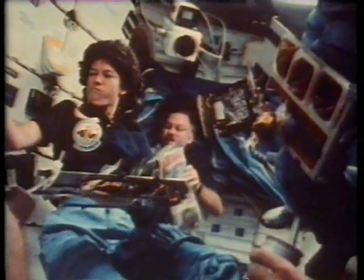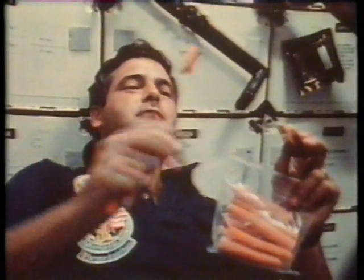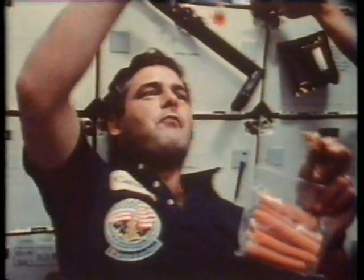As well as ordinary food like bread, they eat curious things like dehydrated strawberries, which have to be mixed with water to make them edible. And carrots. One thing that's obvious is that things don't seem to fall. Nor does this apple.